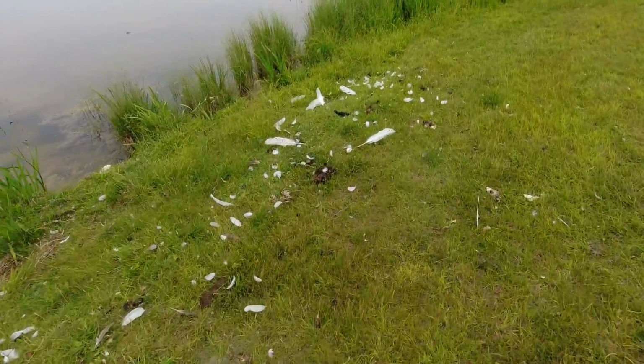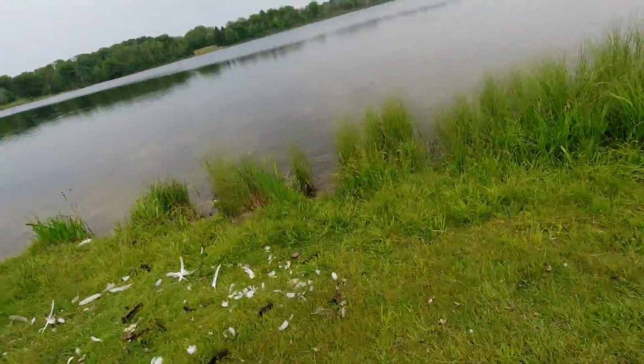Uh-oh, looks like something got attacked here last night. Feathers everywhere. Coyote attack? Lots of coyotes up here. Could be. RIP birdie, or it's just molting. Again, don't come to this channel for bird expertise. It's not it. Maybe as I get better, I'll be able to tell you more real information instead of the fake news I probably just spread. All right. Continue the trek.